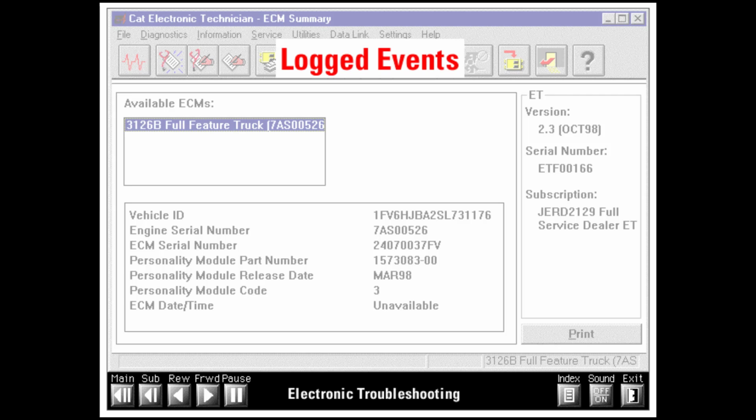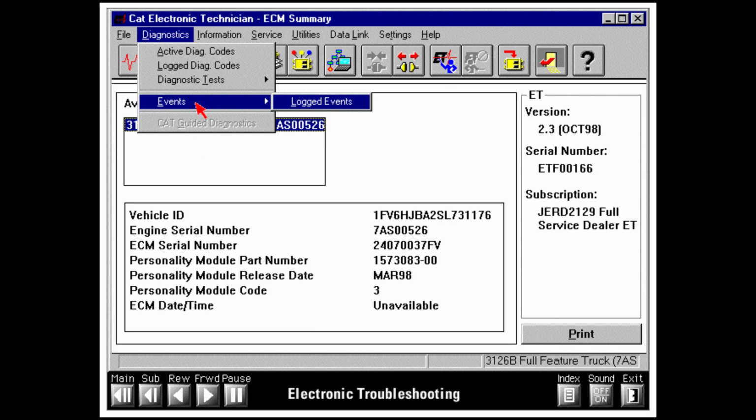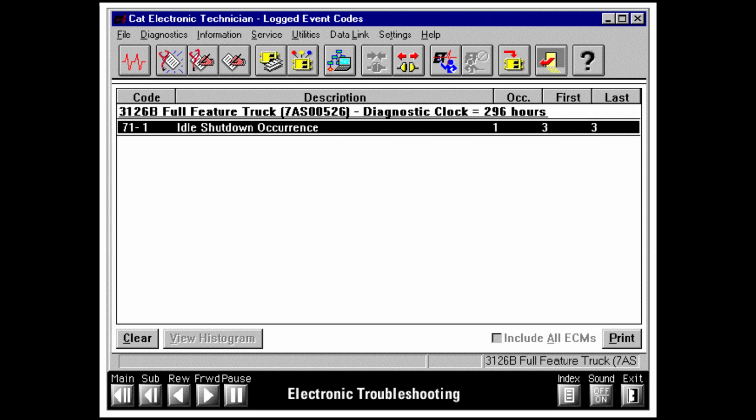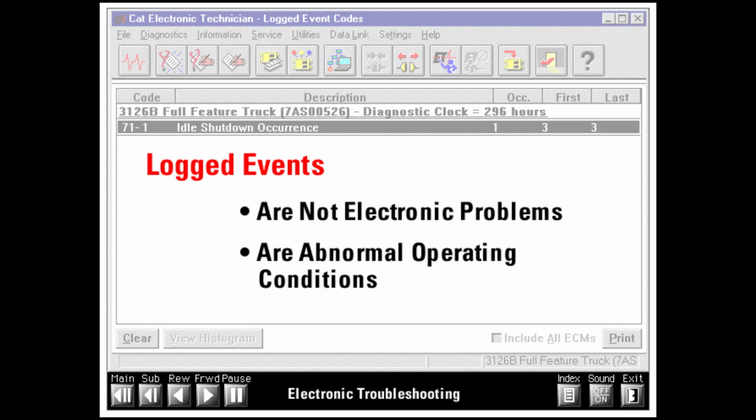Now let's look at examples of logged events. Logged events are generally not electronic problems, but they do indicate an abnormal engine condition. Examples of logged events are a programmed idle shutdown occurrence, engine overheat, or engine overspeed. These are not electronic problems but are abnormal operating conditions.